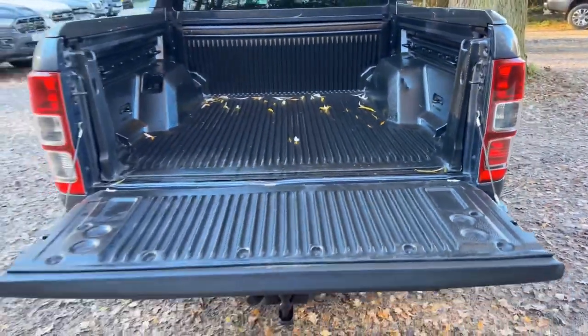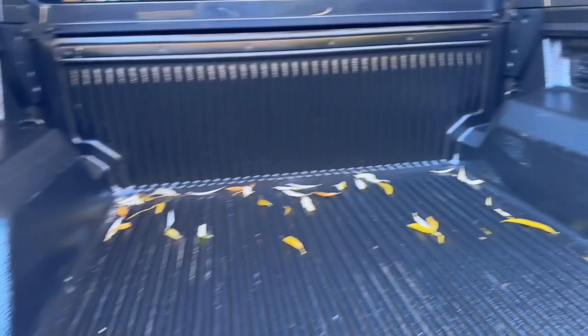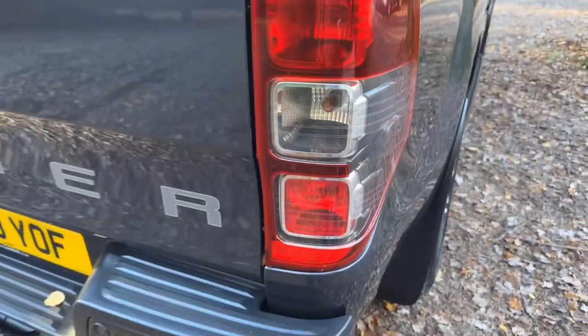In the back, everything looks clean and tidy. It's obviously not been a workhorse, it's not been a brickie's van or anything like that. You can see from the back, it's really nice and clean. Driver's side tail light, nice and clean, no damage, misting or cracks.